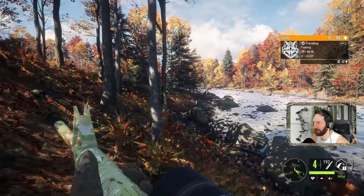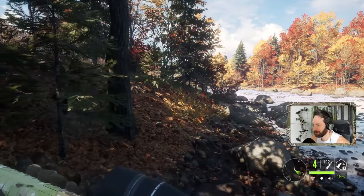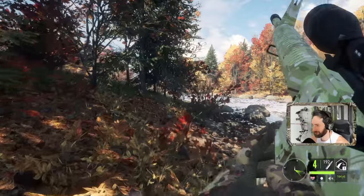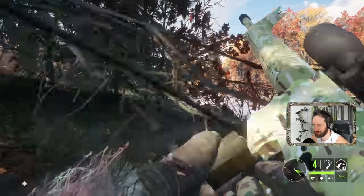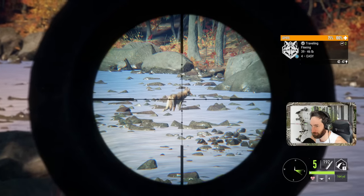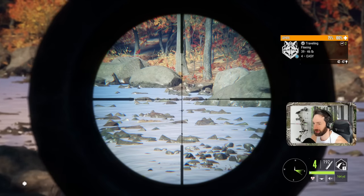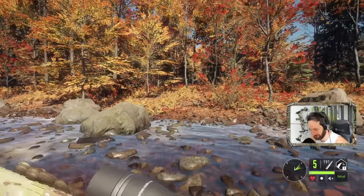Smoked him. Perfect shot. He is absolutely hammered. Yes, we got him, guys. Whew. Now, if the AR-223 was as strong as it's supposed to be, that thing would have done a backflip and he'd be laying right in the middle of this river. But we definitely did make an awesome shot, and he is not going to be going far after that.